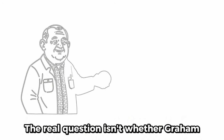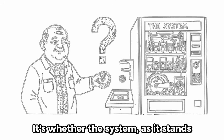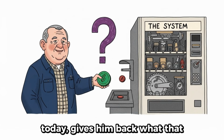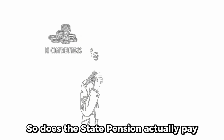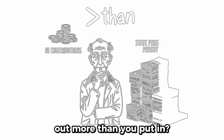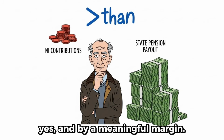The real question isn't whether Graham paid in honestly, it's whether the system, as it stands today, gives him back what that contribution is actually worth. So does the state pension actually pay out more than you put in? The honest answer for most people is yes, and by a meaningful margin.